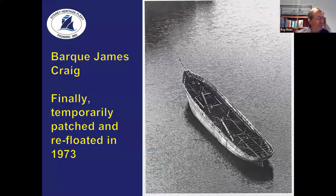So she was bought by J.J. Craig in 1900, and she sailed the Trans-Tasman route from 1901, and she was renamed James Craig in 1905. So she went back and forth between Australia and New Zealand, usually carrying coal from Australia over to New Zealand, and then timber back from New Zealand to the east coast of Australia.